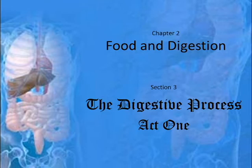So we are talking today about food and digestion. This is chapter 2, and it's sections 3 and 4 in the book. Sections 1 and 2 deal with nutrients in food and what food is made out of, and eating healthy. The second part of this chapter deals with how your digestive system actually works.